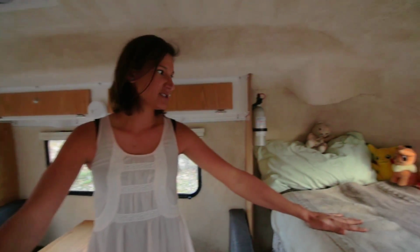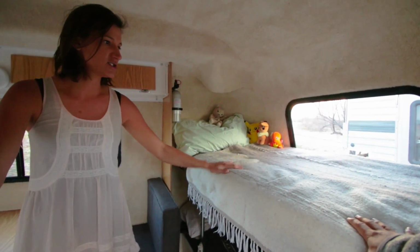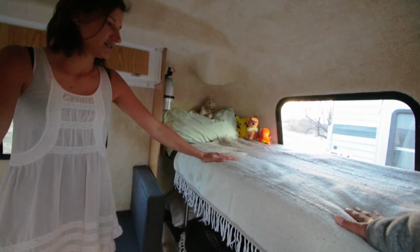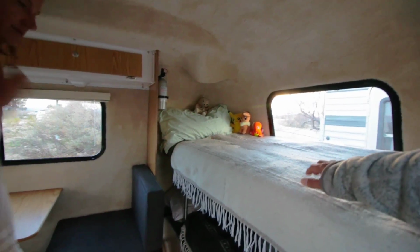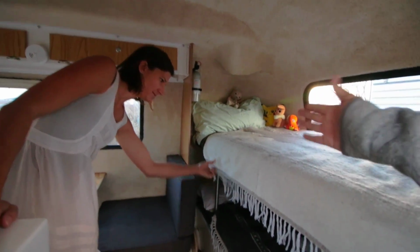Okay, so our oldest sleeps up here. She's 10. It's pretty sturdy. She just had to get used to not falling. I mean, she's old enough to not fall off, I think. So I think she'll be okay. That's why she's up here, because our two younger ones would probably roll off. They're not quite ready for being in the top bunk without a guardrail.